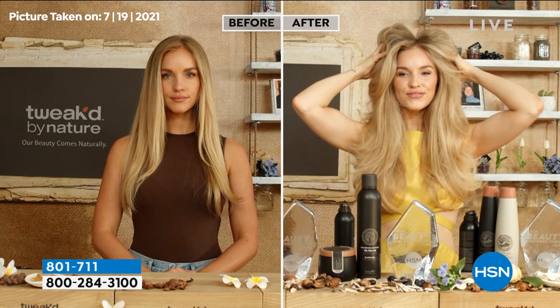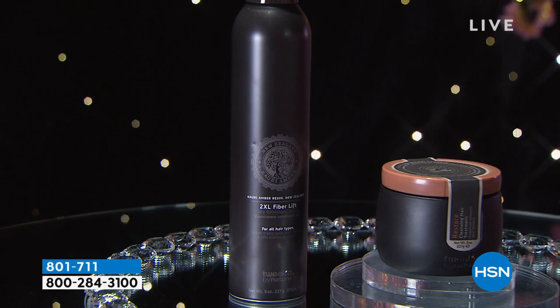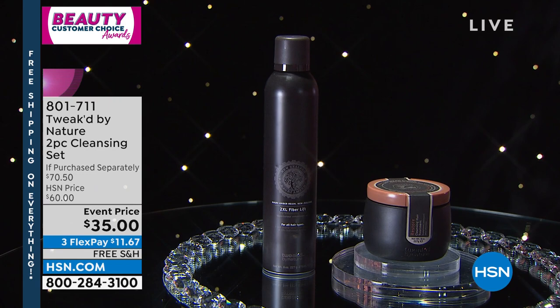And at the same time, you're hydrating it. But you need a base. You're getting that cleansing hair treatment once a week. You're set. Between the two, that's what helped Amanda tremendously to grow her hair long.